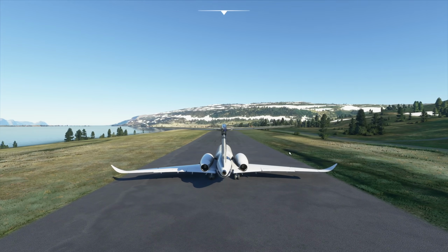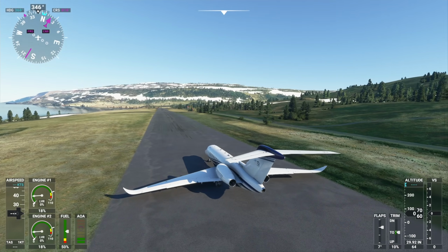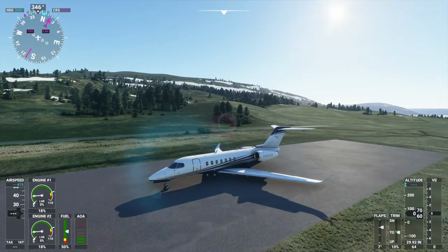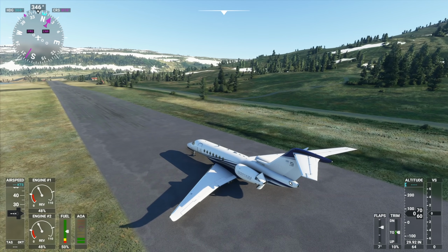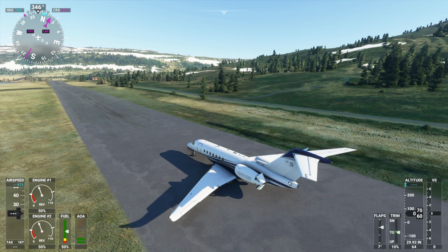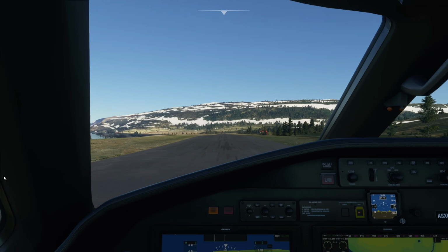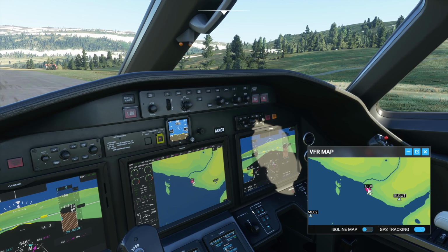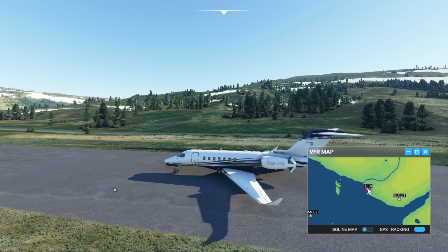All right, welcome to Iceland in the Cessna Citation Longitude. And wow, this is really interesting. We got snow here in the scenery. Wow, I don't know, man. This is just mind blowing at this point. This is only a 2,100 feet long runway. This is not very long. Let's use the most runway possible. Let's disengage the brakes just like this and go for some reverse gear, which is very pro operation, isn't it?